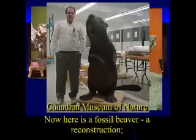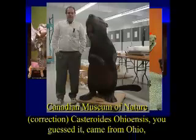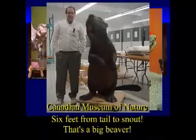Quick guess. Now, here is the fossil beaver, a reconstruction. Castorus ohioensis, you guessed it, came from Ohio. Again, 6 feet tall, tail to snout. That's a big beaver.